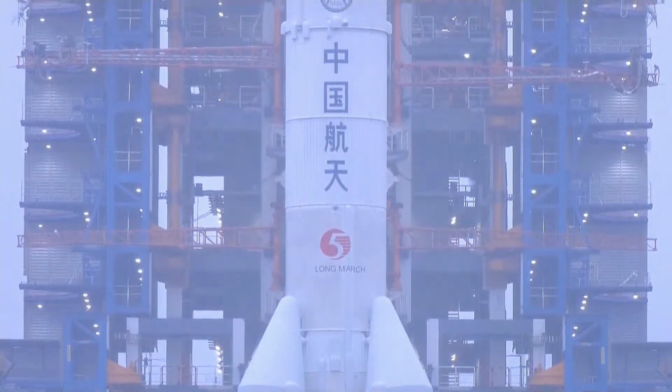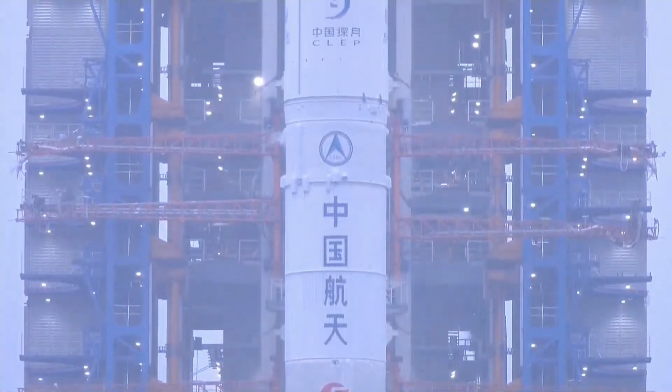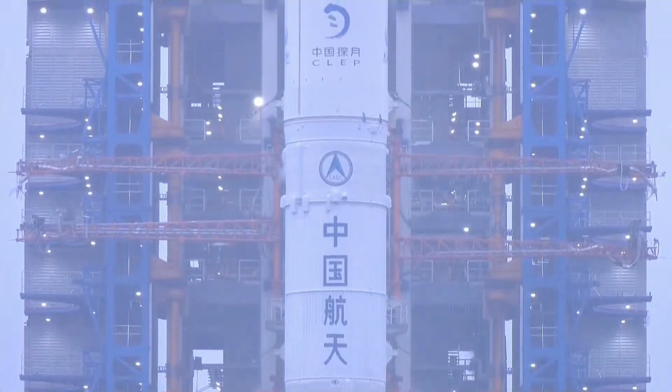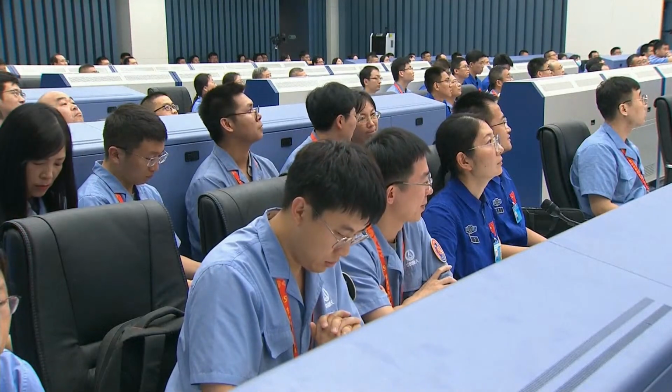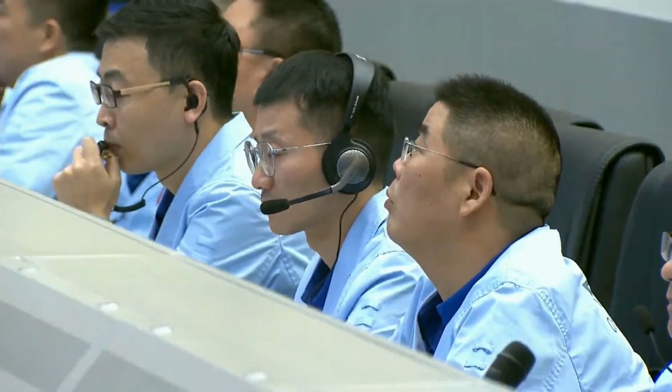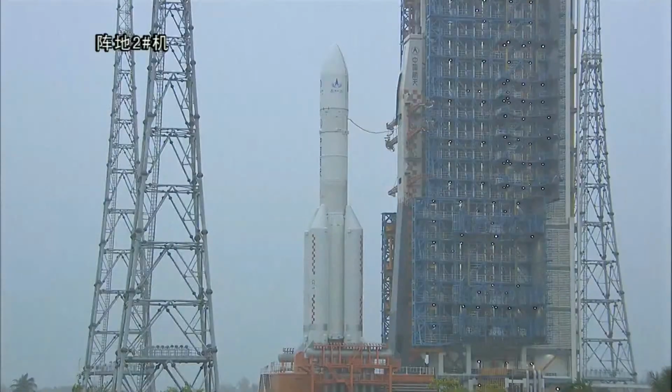Certainly this mission will help us understand the Earth's formation and its evolution over billions of years. 30 seconds countdown. The onboard computer is now in charge of everything. Right. And certainly we will bring you the moment as the rocket blasts off. Final 10 seconds countdown.